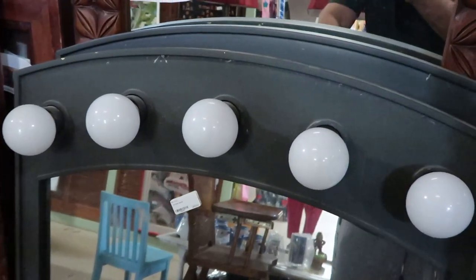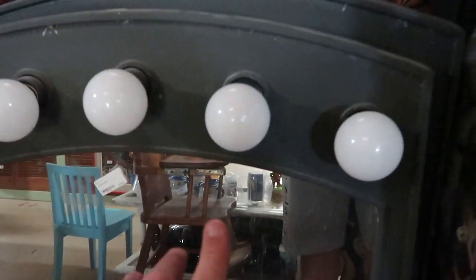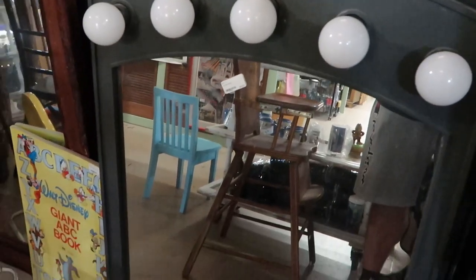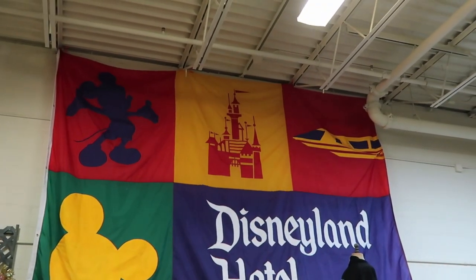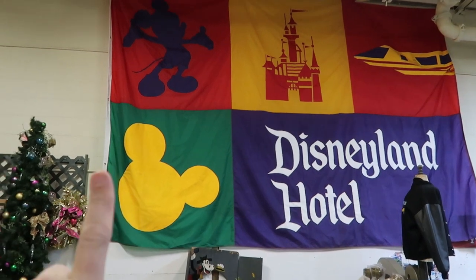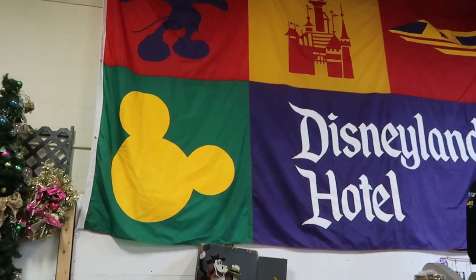They even have some mirrors right here for $45. I think it's actually a really good deal because these are very, very big. And it has the Hollywood lights, which I think is amazing, but for 45 bucks, how do you go wrong? Look at the size of this banner right here from the Disneyland Hotel. You have the monorail, the castle, Mickey up there. I'm not sure the price on this, but this thing is very, very big. This is crazy large.